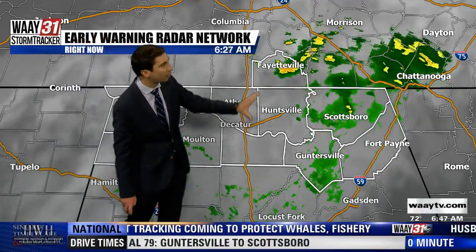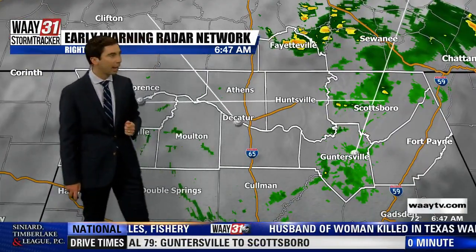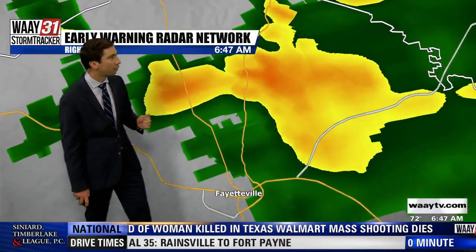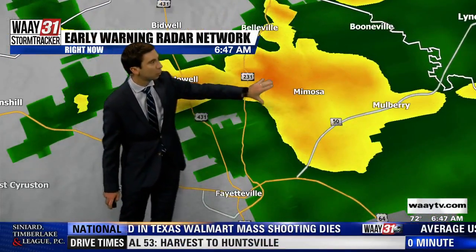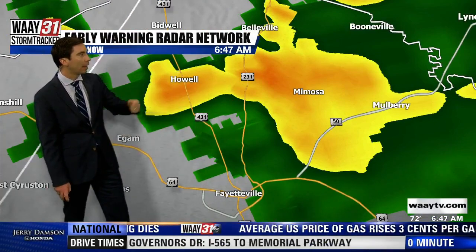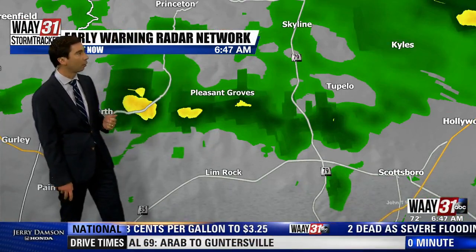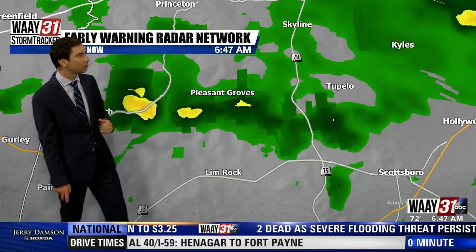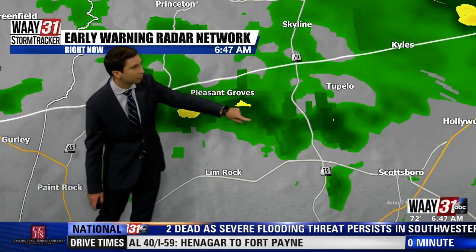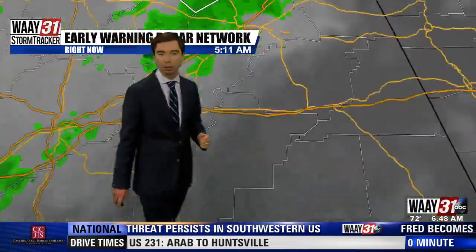Some of the heavier rainfall now kind of pushing to the northeast, but still impacting parts of Jackson County as well as Lincoln County in Tennessee. So we'll zoom in again on Fayetteville. Again, that heavier rainfall now shifting to the northeast of downtown Fayetteville, but still impacting places like Mulberry, Howe, as well as Mimosa. There's Highway 231. Again, this is all moving to the northeast at about 15 to 20 miles per hour. Closer to Pleasant Grove, Scottsboro, have another little batch of some light to moderate rainfall. That's all moving to the northeast again at about 15 to 20 miles per hour.